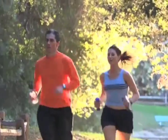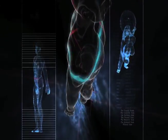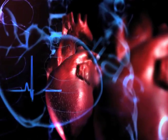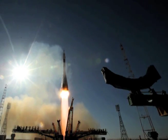Physiology is the study of living things. Now, it's a little bit different than biology because physiology goes a little bit more in depth to the structure and function of living things and how systems work together. For example, how the heart works with the lungs and how the muscles work with the bones.